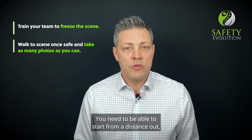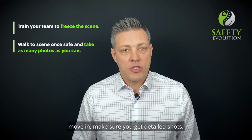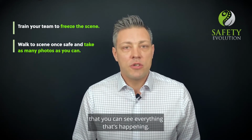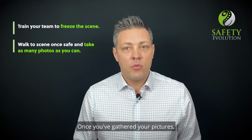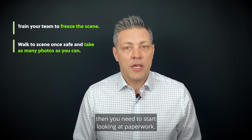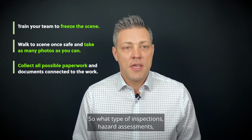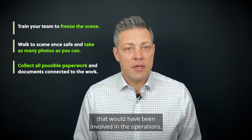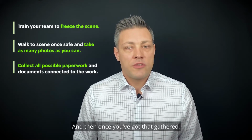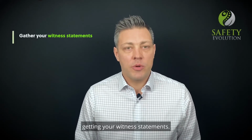Pictures are very important. You need to be able to start from a distance out, move in, make sure you get detailed shots, make sure you get the large panoramic shots so that you can see everything that's happening. Once you've gathered your pictures, then you need to start looking at paperwork. So what type of inspections, hazard assessments, permitting, anything like that would have been involved in the operations. And then once you've got that gathered, then start bringing your people in, getting your witness statements.